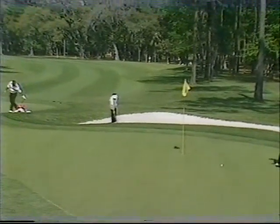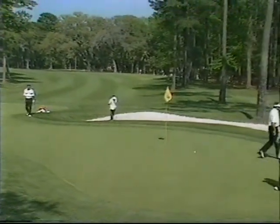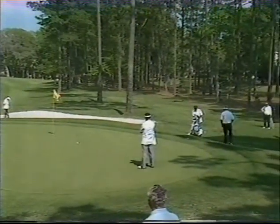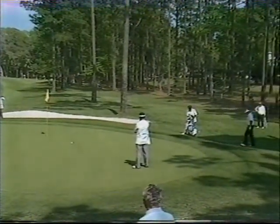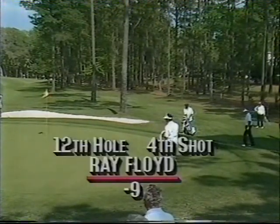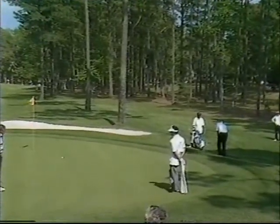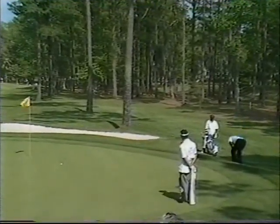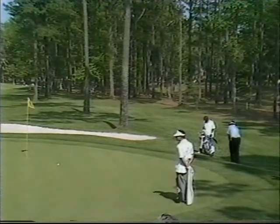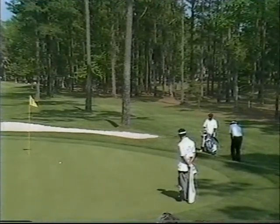And the final member of the group is Mark Wiebe, who's enjoying a fine round. He is 3 under on his round today and 10 under in all. And now only 3 shots out of the lead held by Gene Sowers. We've just had an update. Gene Sowers has birdied the 9th hole. So he moves to 14 under and opens up a 2-shot margin over Steve Jones, who also made birdie at 9. But this is Floyd's 4th shot.